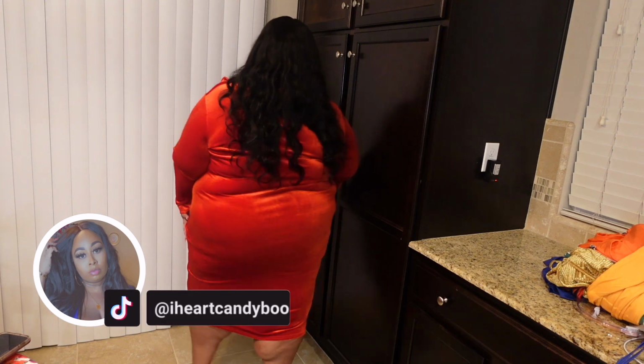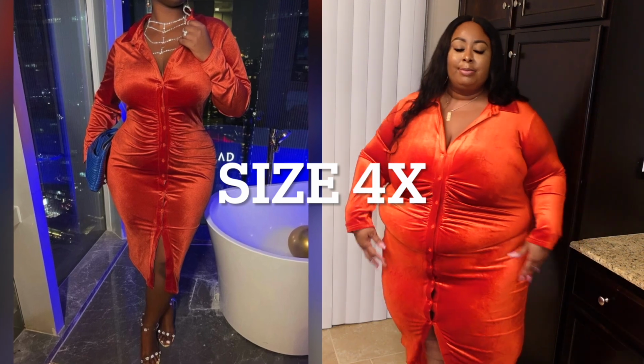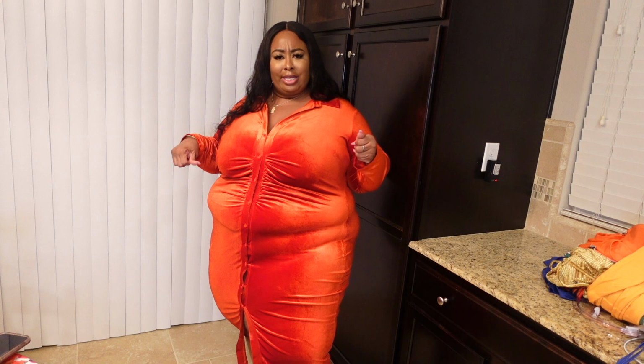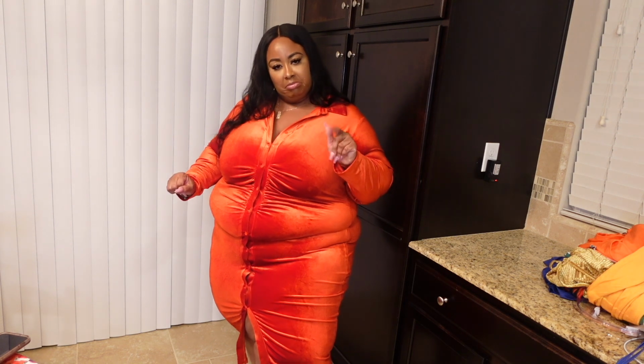Ooh, it's giving velvet. Like a velour material. It's stretchy, so it's got some give to it. It buttons all the way up from top to bottom, so you could wear it as a dress, but you can also wear it as like a cardigan or like a jacket. That would be cute too. Outfits that are versatile, that's what I like. But get into it. What y'all think about this one?